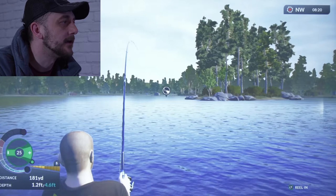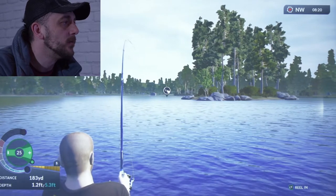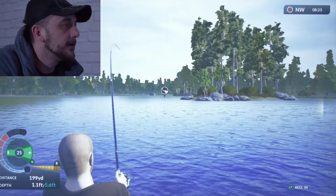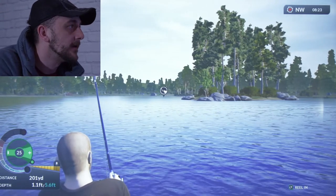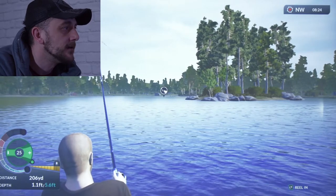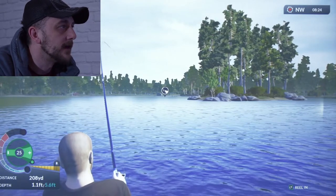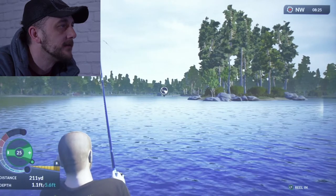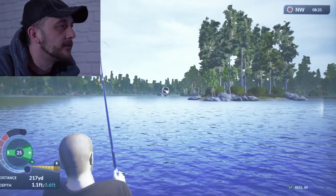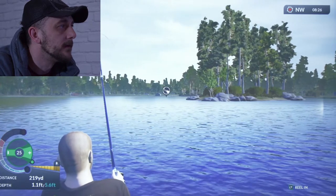180 yards it's gone out now. I can't give it any more. Come on! Jesus! 198 yards, 200 yards it's gone out now. It's gone out over about 130 yards since we hooked into it. This has got to be a massive catfish. If this is a carp, this is the biggest carp I've ever had on this game. This has got to be the biggest fish I've ever had on this game.